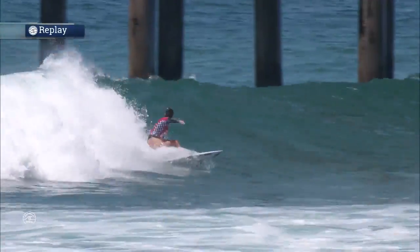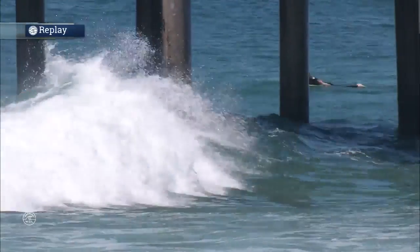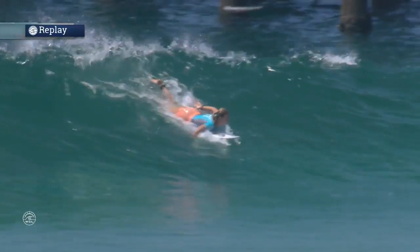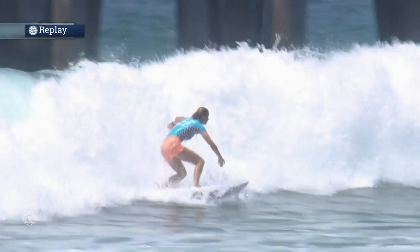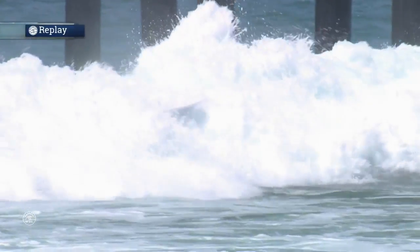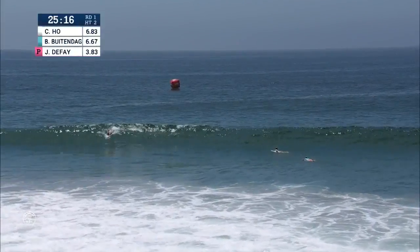And then Johanne on her backhand here. Again, so comfortable even in all venues. And I think her biggest attribute that she carries is that she has an amazing ocean read. She can surf any venue and pick out the best waves. Bianca Buitendag finishing runner-up here to Johanne Defay last year. But sometimes you get a little too excited, and that seemed like what happened there.